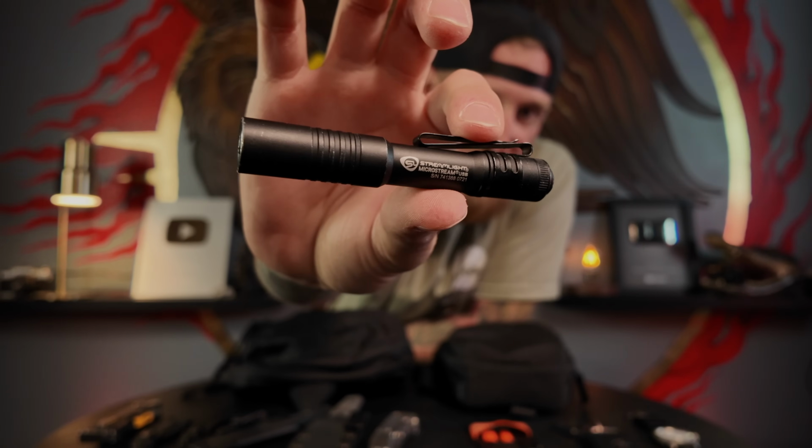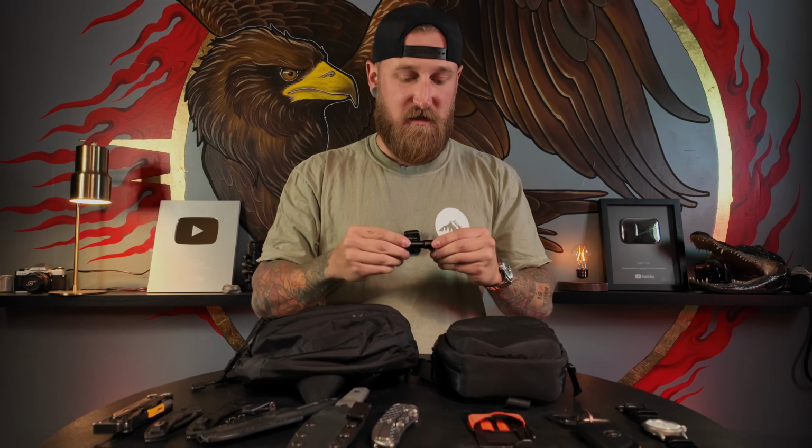It is a USB rechargeable light. It's just a high and low mode with a clicky tail cap on there. Love this thing, super lightweight, plenty bright enough. This is like the perfect EDC light in my opinion. It does have a clip on here so you can attach it to the brim of your hat if you're working with your hands and you need a light in a very specific spot. So these are inexpensive. You just pull the shroud on the front there. It charges micro USB. Eventually, hopefully, those will be USB-C, and then it will be the actual perfect light.